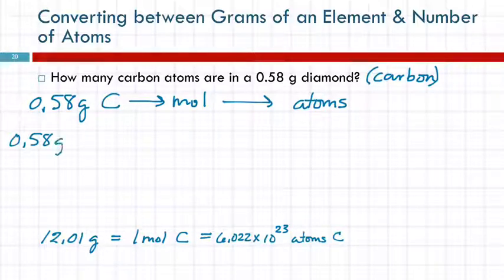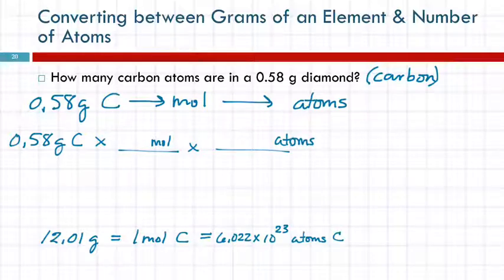So 0.58 grams of carbon. I've got 2 arrows, so I've got 2 conversion factors. First I'm going to go to moles, and then I'm going to go to numbers of atoms. I want moles down here to cancel those moles, and I want grams down here to cancel those grams. 12.01 grams is equal to 1 mole. This is the molar mass. This goes in here.